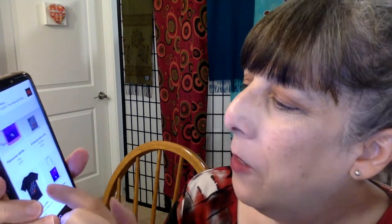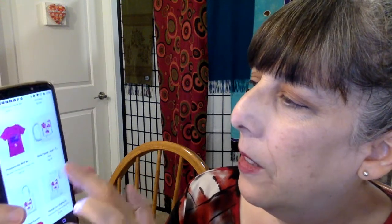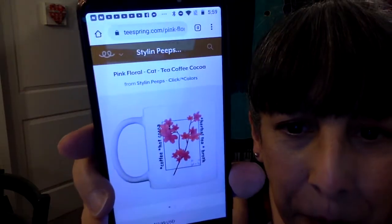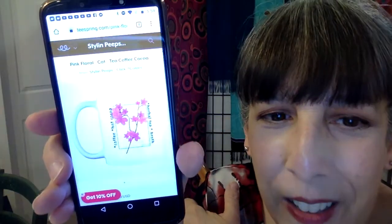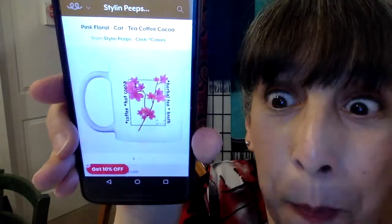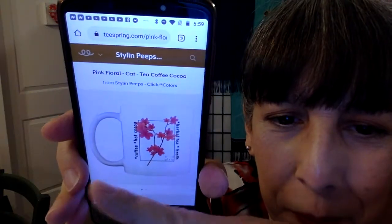And further down, what have we got? Oh, this is beautiful. Here's a mug. It says coffee, hot cocoa, herbal tea, and broth. And it's a beautiful floral. I don't know if you could see him, but right over here is a little kitty cat peeking out. Right there at the bottom. There he is.